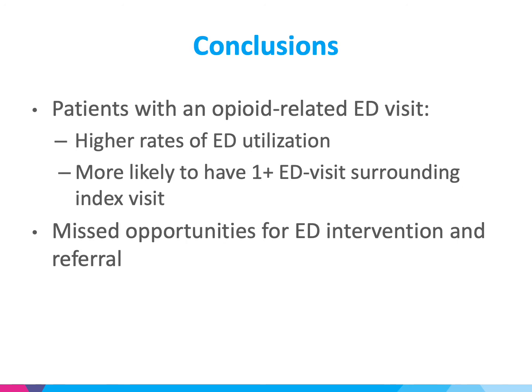In conclusion, patients with an opioid-related emergency department visit had higher rates of emergency department utilization and were much more likely to have had more than one ED visit surrounding their index visit. There are likely missed opportunities for ED intervention and referral. Further research is needed in order to better identify these opportunities and to explore how to best capitalize upon these opportunities to prevent opioid-related visits from occurring.